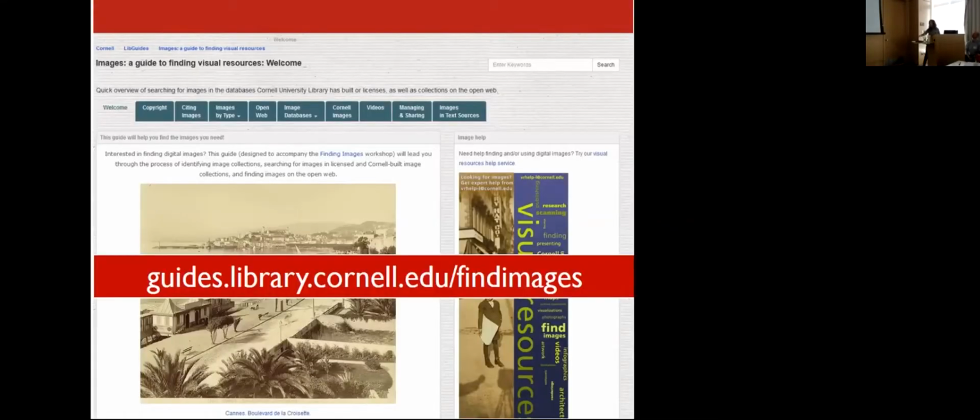And again, on the handout, we have this library guide for finding images, and there's a lot of content that we're updating often, especially in terms of image databases that we have at Cornell and that are available on the open web, free images and stock images, being images oftentimes that you can pay for.